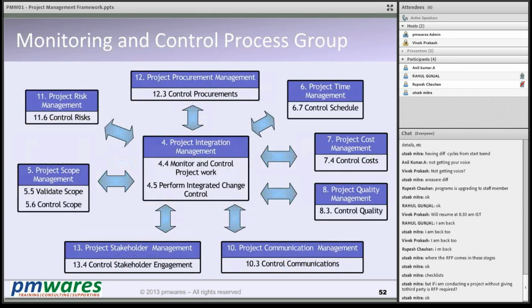Monitoring and control also have at least one process in all the areas, while in planning there are 3, 4, 5, and 6 processes in all the areas. In controlling you will find one process per area, because controlling is nothing but looking back at the planning and seeing what changes we can make to keep the project on time and budget.